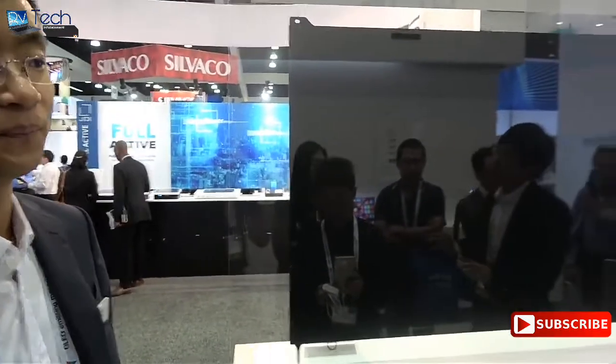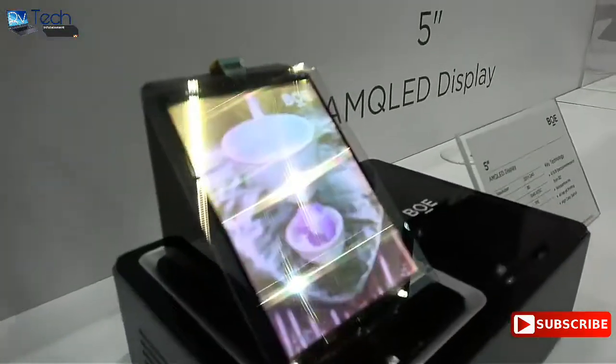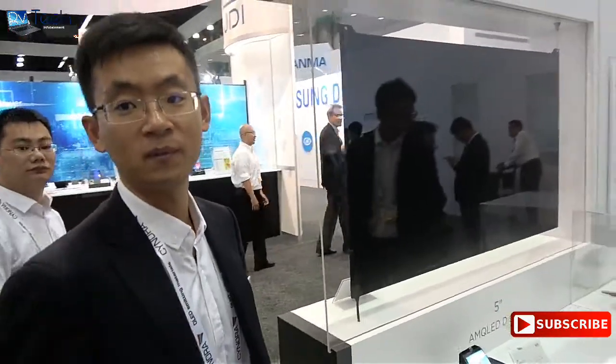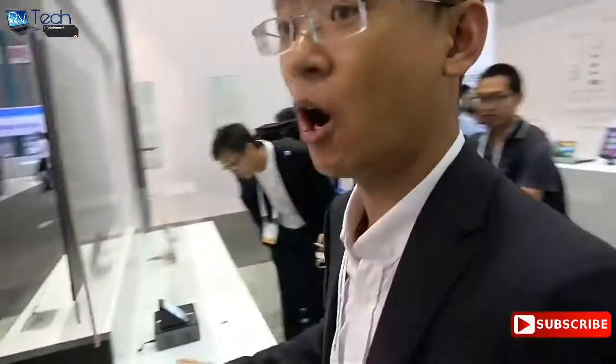So AMQLED is a new display technology. Maybe it's the next generation. How soon can you make a big one like this? Compared with OLED, it's inorganic, not organic. Inorganic means long lifetime. How is it going to be compared to OLED? Yeah, it's inorganic.